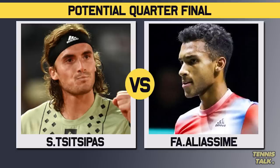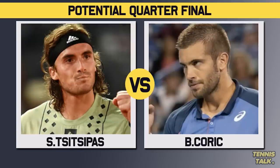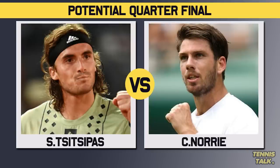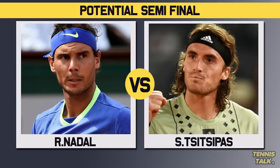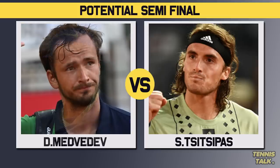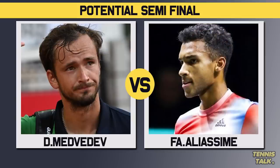And of course, this section of the draw will take on the Tsitsipas part. So quarterfinal between FAA and Tsitsipas, possibly FAA and Sinner, Tsitsipas Chorich, or even Tsitsipas Norrie in the quarterfinals. Very fun matchups. And of course, this section of the draw will take on the Rafa section in the semifinals. So maybe we get Nadal taking on Tsitsipas by ranking. If that happens, we could be getting Medvedev Tsitsipas. We could be getting Auger-Aliassime versus Nadal or Medvedev, and a bunch of other matchups.